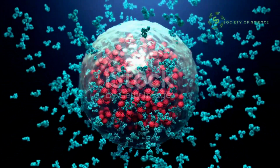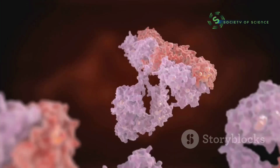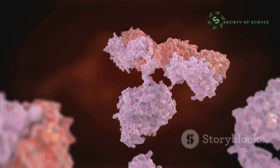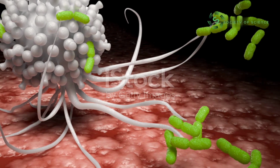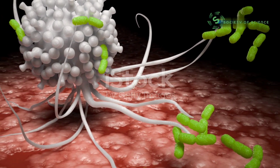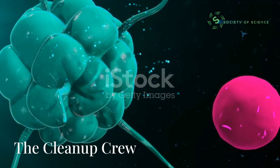B cells are incredibly versatile. They can produce millions of different types of antibodies, each capable of recognizing a specific antigen. This means your immune system is equipped to deal with a wide range of threats, from common colds to more serious infections.